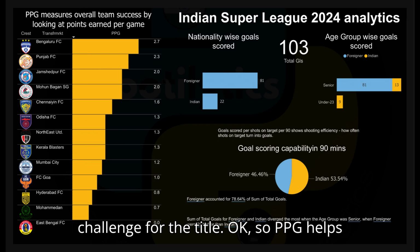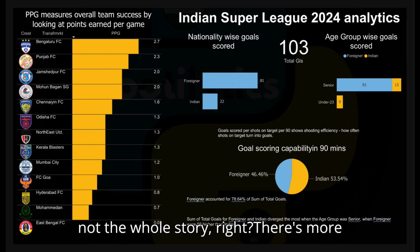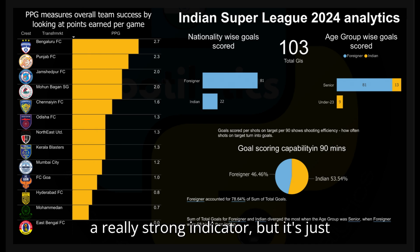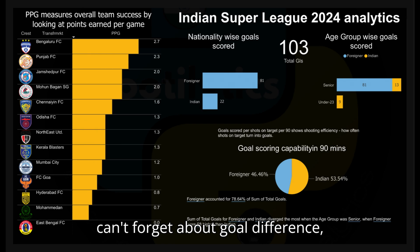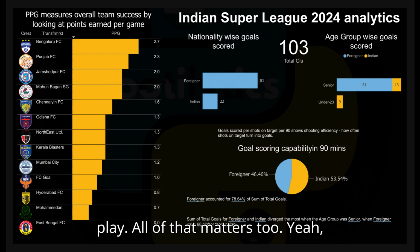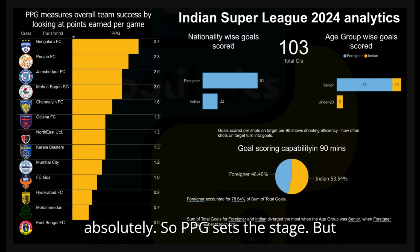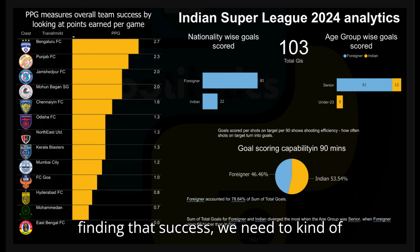Okay, so PPG helps us see who's leading the pack. But it's not the whole story, right? There's more to it than that. Exactly. It's a really strong indicator, but it's just one piece of the puzzle. Right. We can't forget about goal difference, head-to-head records, even their style of play. All of that matters too. Yeah, absolutely. So PPG sets the stage, but to really understand how teams are finding that success, we need to dig a bit deeper.